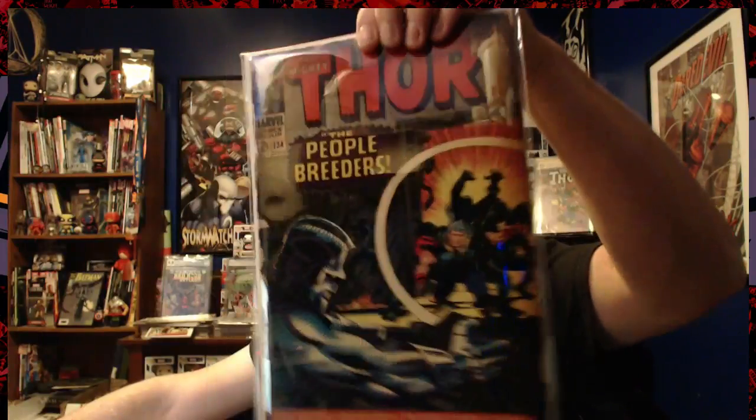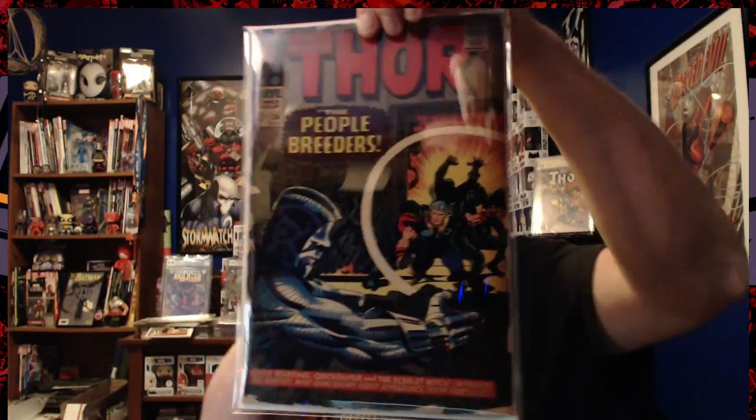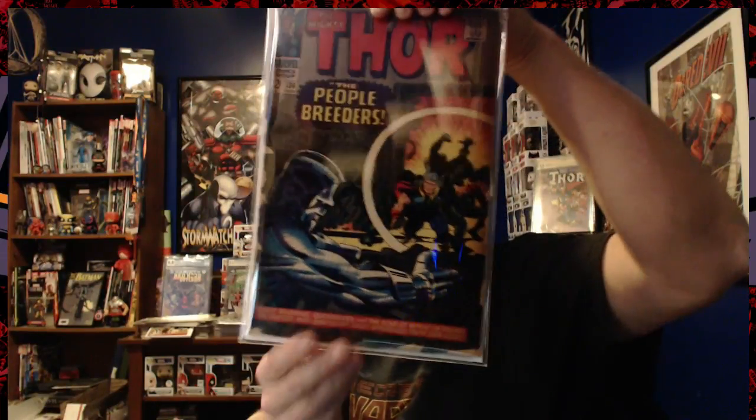My earliest Thor was the 134, the first High Evolutionary. So this is my earliest as of right now, but I'm always on the lookout for earlier. Eventually, I'll get all the early ones, but, you know, just kind of taking it slow, filling in gaps where I can. 403.